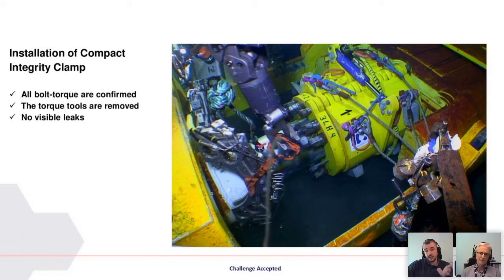And in this image, I'm pretty sure the clamp is completely set because there are no torque tool wrenches in the front. All that is being removed. Actually, it looks like they're being taken up by the ROV in this image. So the clamp is set. That's it. Structurally, the clamp is set.